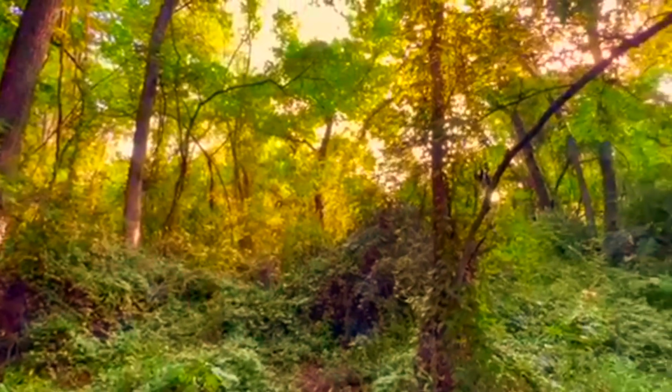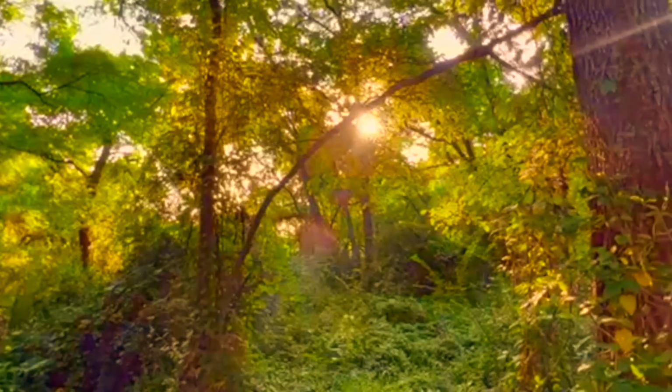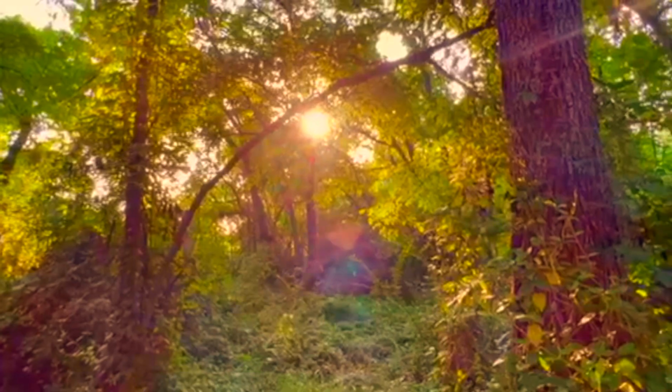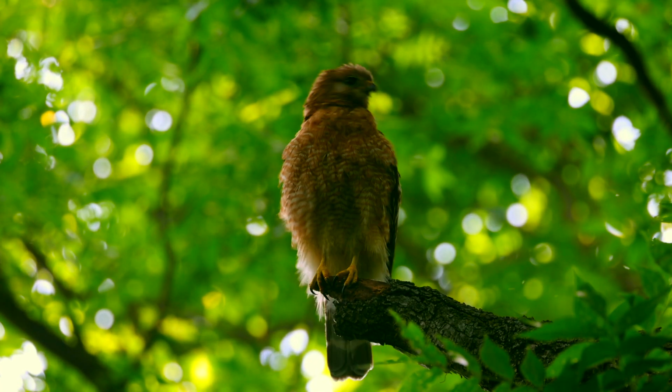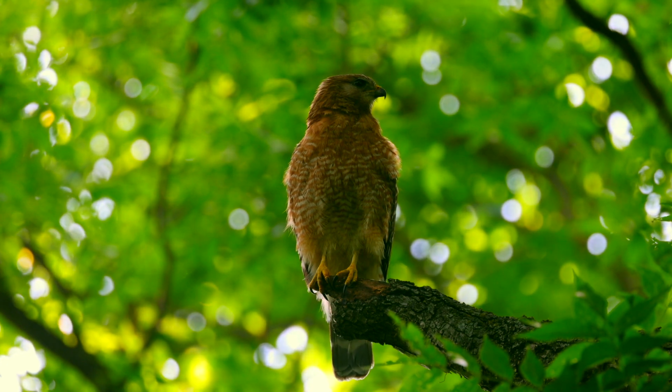Red-shouldered hawks are known for their distinctive red-colored shoulders and are native to North America. They typically build their nests in forested areas near water sources such as swamps, rivers, or ponds. Here's some information about red-shouldered hawk nesting.